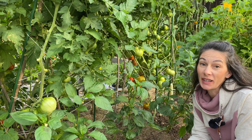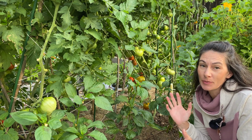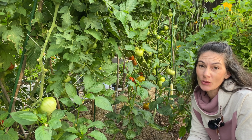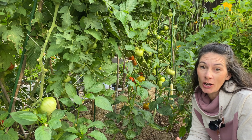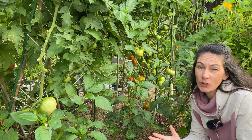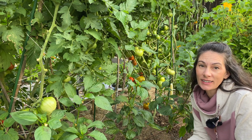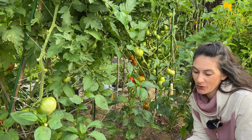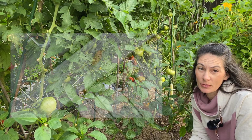Well, I wasn't planning on doing a video this morning, but I noticed something in my tomato patch and I think it's worth bringing you along for. We'll see if I can find the culprit or not, but I think I have tomato or tobacco hornworms in my garden here. Last night I noticed when I was walking through that I had a lot of frass along some boards that are beside my raised beds.